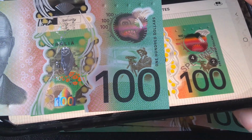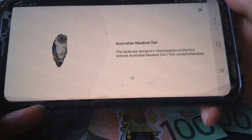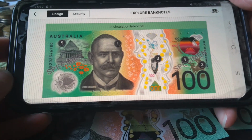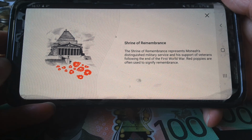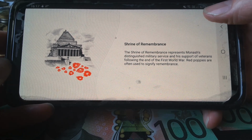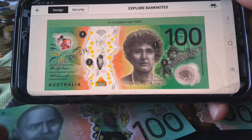You can see there, more like a modern bridge. And then we have, what's the actual bird? Australian masked owl. There's a scientific name, Tyto novaehollandiae. Doing John Monash, and up here we actually have the Shrine of Remembrance. Shrine of Remembrance, First World War, and red poppies signify remembrance of soldiers that have served and also passed away, died in battle.